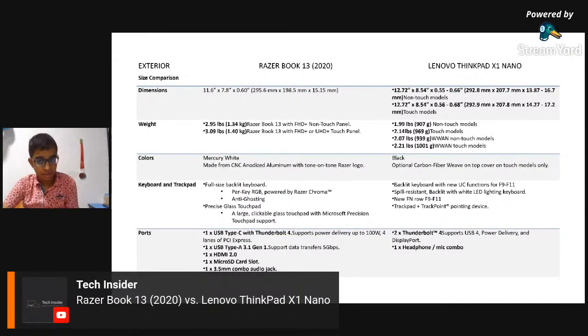Coming to the Lenovo ThinkPad X1 Nano, dimensions are 12.72 inches, 8.54 inches, 0.55 to 0.66 inches. The next option is the non-touch model. With the touch model, it is 12.72 by 8.54 by 0.56 to 0.68 inches. Coming to the weight, 907 grams for non-touch models, 969 grams for touch models.